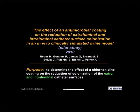So here is the first study, started in 2010. And I would like to introduce the research team that had these accomplishments. First is Dr. Robert Gunther, who is a professor emeritus from the University of California, Davis School of Medicine. He was the director of the Animal Research Laboratories there for about 30 years. Dr. Garth James is the medical director of the Center for Biofilm Engineering at the Medical Biofilm Laboratory, and Dr. Eleanor Pulcini is the supervisor of the students and technicians in the laboratory.